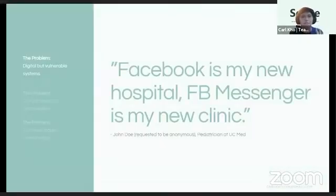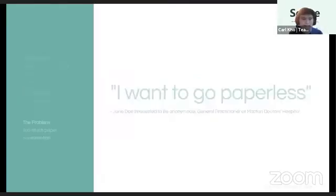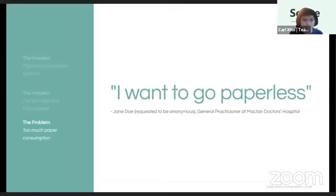Now, three main problems I'd like to highlight here. First, some doctors go digital, but they use Facebook, which is not up to the standards in terms of security and efficiency. Second, their current systems are complicated and inaccessible. Last, they want to consume less paper.